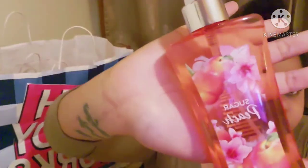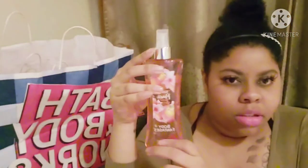If you want a more affordable option, which these are semi-affordable, but I mean even more affordable than the Bath and Body Works ones, then you could go with the Body Fantasy Sugarpeach, and it looks like this. I got this from Walmart for, I think, $7 or $8. Now this is called Sugarpeach, and it smells just like it says. It smells literally like a peach and like sugar. It literally smells like peach juice or something. And this is really sugary and sweet. So great for summer.